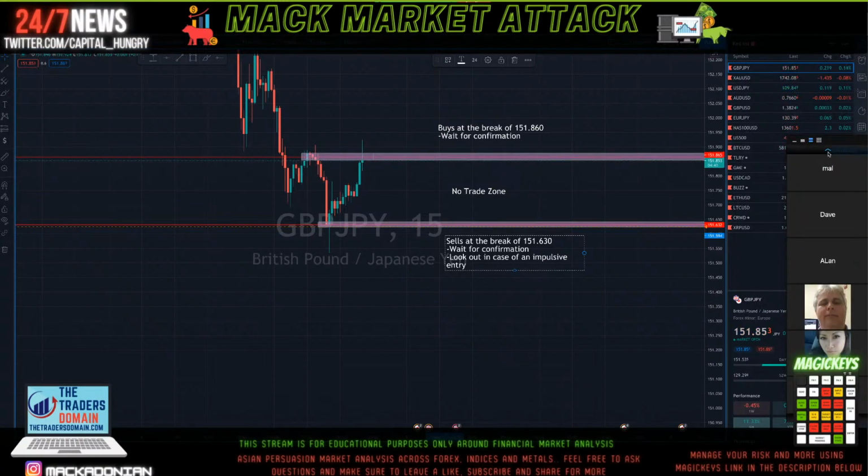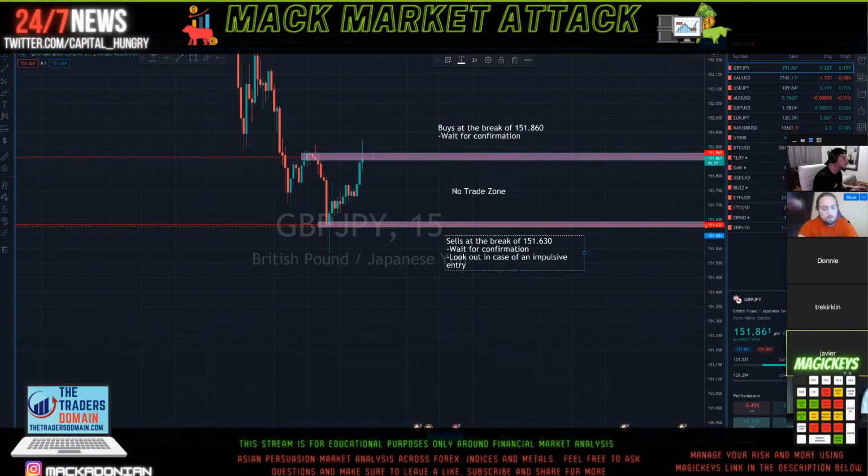Seeing this 8 to 8 p.m. candle, probably grabbing liquidity to continue down, or it's just playing around that range. So we just need to wait.